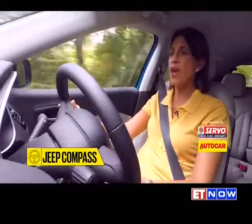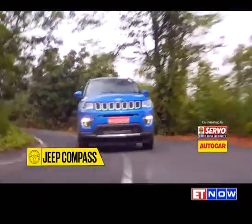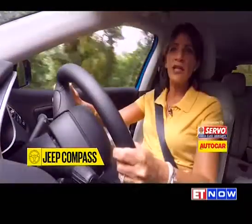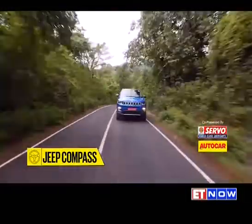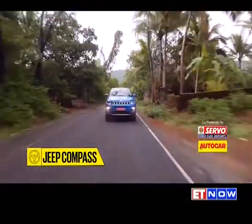Quick changes of direction, body roll is so well contained, you can carry a fair amount of speed around the corners. The steering feels good, there's a nice heft to it, and you can really have fun. So far, the Compass was ticking off all the right boxes and had made the 2-hour journey pretty effortless.